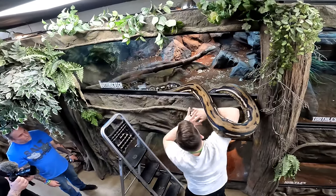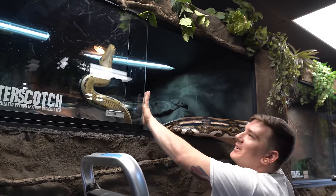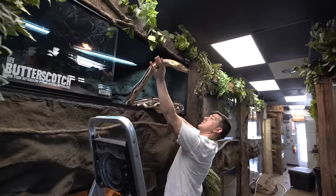3 facts of reticulated pythons. They are the longest species of snake. They are from Southeast Asia. And this particular one is a tiger reticulated python. Let's go. Booyah. Of course, reticulated pythons are the largest snake on the planet as far as lengthwise, and also can get just as massive as some anacondas, sometimes exceeding 25 foot in length.